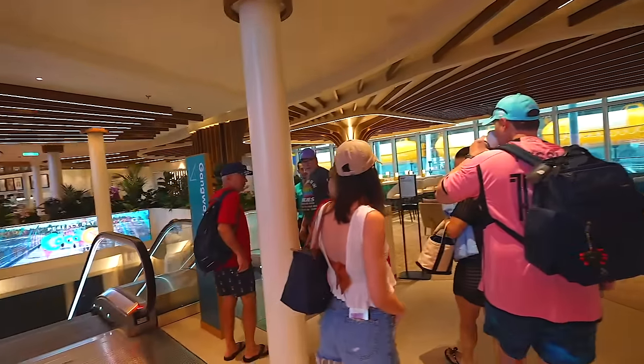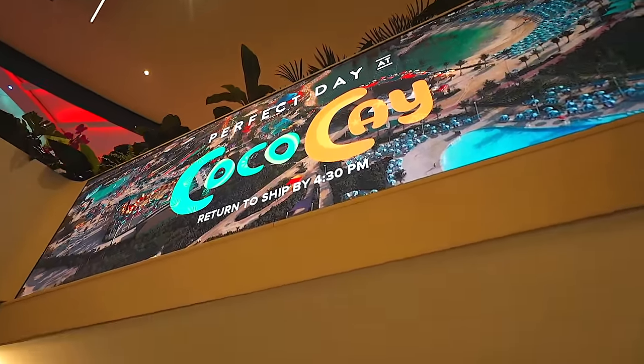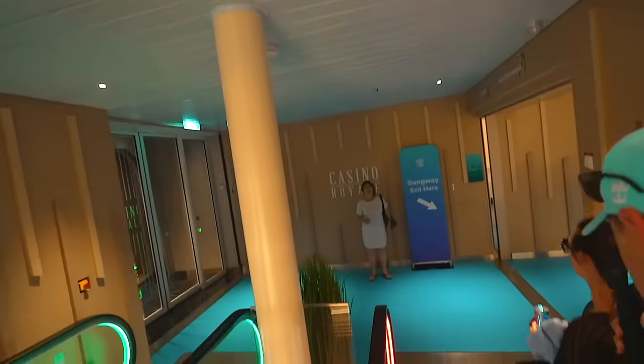Down to the gangway we go. I'm so excited to be back. It's gonna be a perfect day.